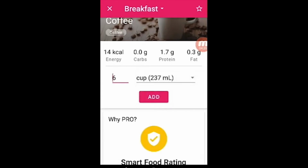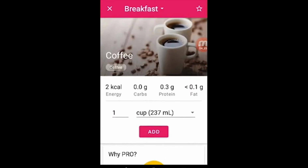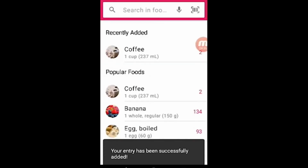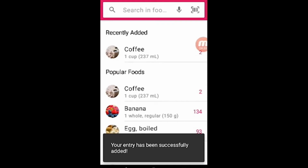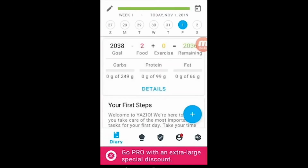But in my case, I'm gonna go with the previous one. So, and this one is one, yeah. I put add. What happened is that from my goal, I can reduce 2 kilograms that I already ate. I haven't registered any exercise, so I have 2036 calories remaining to be consumed.